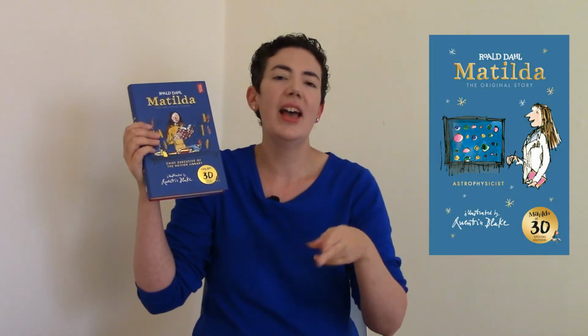And I believe there are 3 books in the special 30th anniversary editions. One of them features her as the CEO of the British Library. One of them features Matilda as an astrophysicist, and then another one features her as a world traveler. So I think these are so unique and special editions of Matilda by Roald Dahl, and I really like that Quentin Blake came back 30 years later to illustrate these covers. They are so fun.